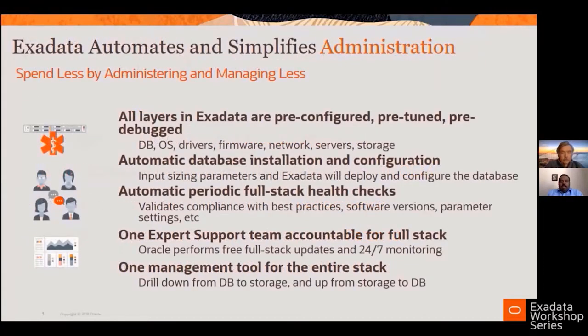Exadata automates and simplifies a lot of administration tasks for you. Both the database and system administrators will have less to manage, helping them leverage their time for more productive work. When delivered to a customer, the Exadata comes fully pre-installed, pre-configured, pre-tuned, and pre-debugged. The entire stack from the operating system, networking, grid infrastructure, and database is installed and configured with the database instance already running and ready to load your application data.